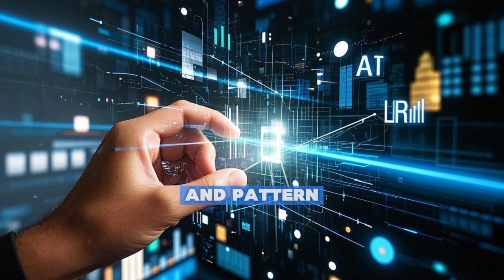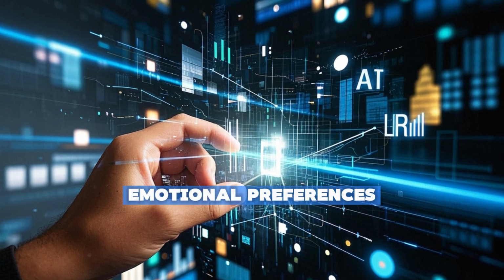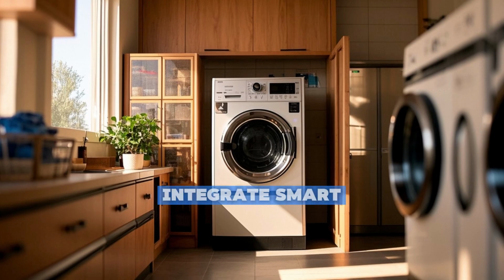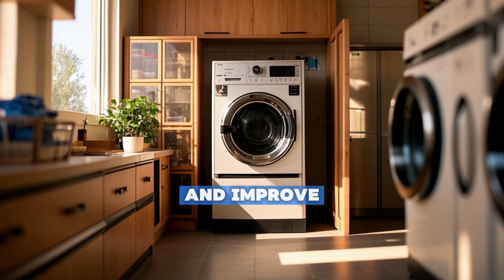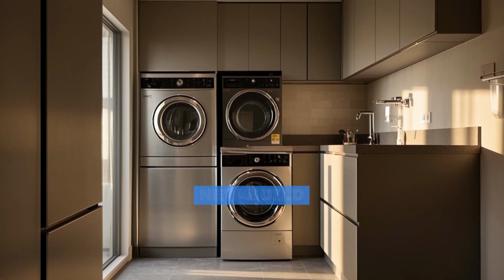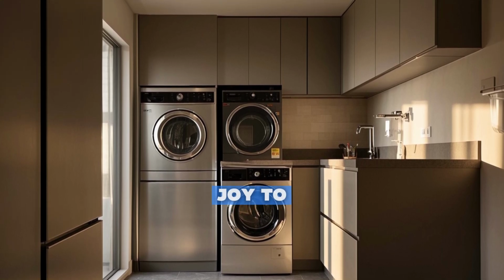Thanks to machine learning and pattern recognition, AI considers user habits, spatial constraints, and even emotional preferences to generate layouts that suit every lifestyle. These designs integrate smart technology, eco-conscious materials, and ergonomic workflows that reduce fatigue and improve productivity. Whether you're remodeling an existing laundry room or planning a new build, AI-assisted design can help create a walk-through laundry room that's not just practical, but a joy to use.